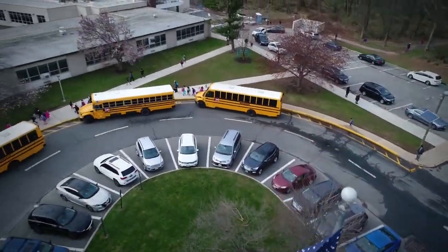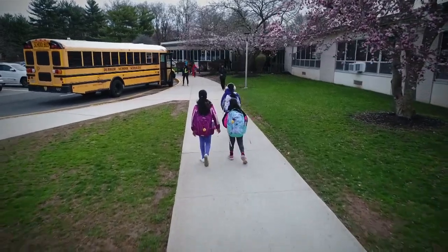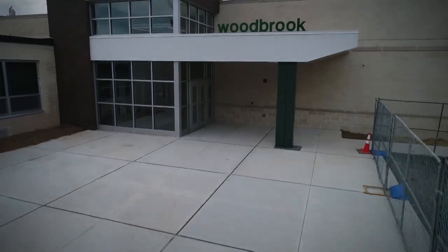My daughter is with Woodbrook Elementary School since her kindergarten. We really love the school, the staff and the teachers, everybody is so good. The atmosphere in the school is really awesome, and they are very friendly with the students, and students are feeling very friendly when they come.